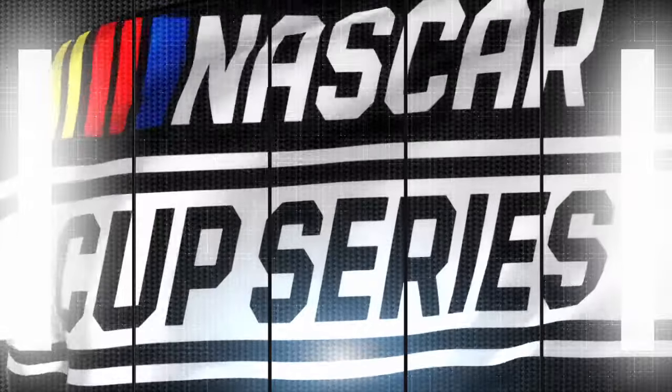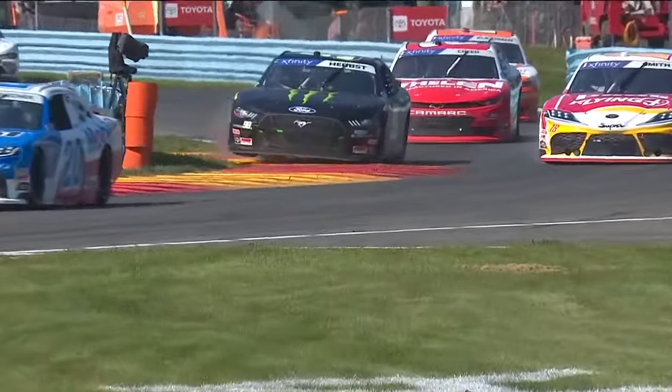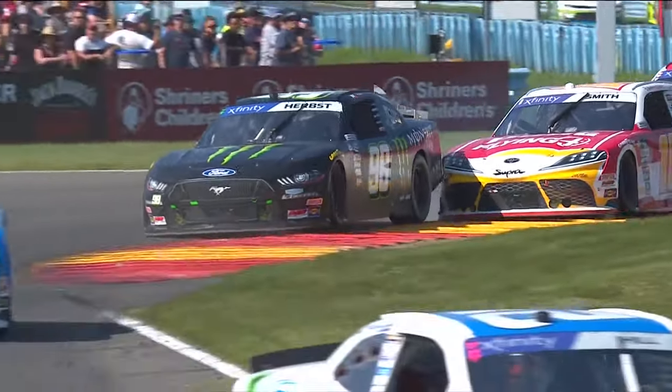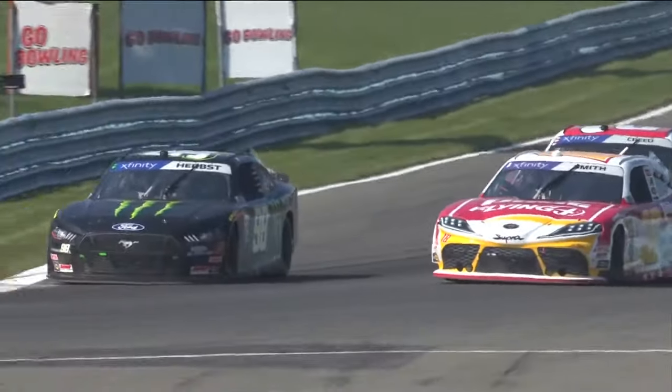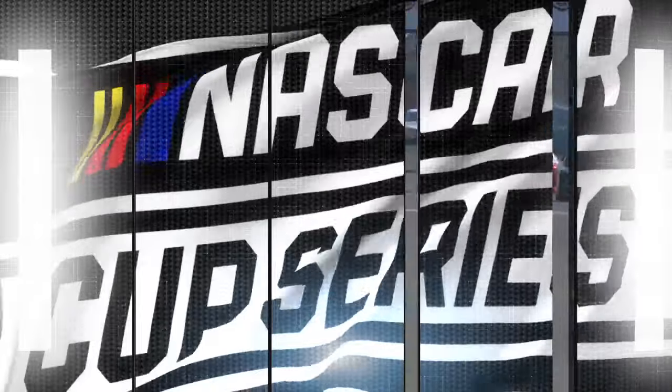Yeah, there has been a hard fight. Look at this right here. Look at this battle into the inner loop. Sammy Smith out of control. And then Riley Herbst using all the racetrack, contact right there. Fortunate both of those guys didn't go around. Watch this contact right here. Just right there, the 98's lucky he didn't go around. But that has been a fierce battle.